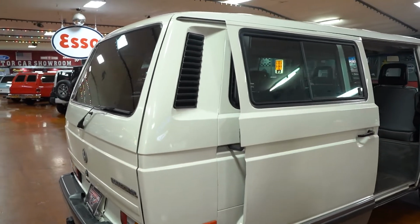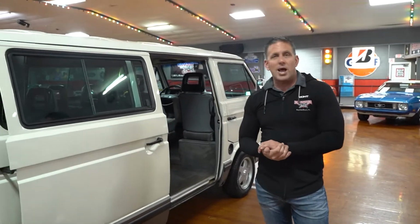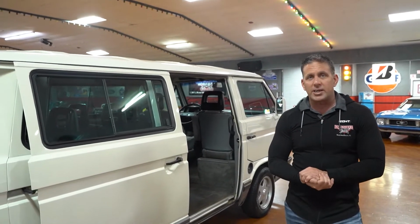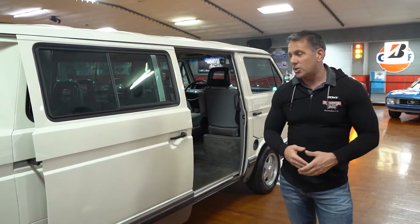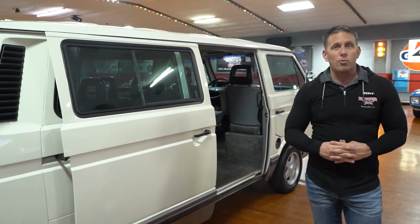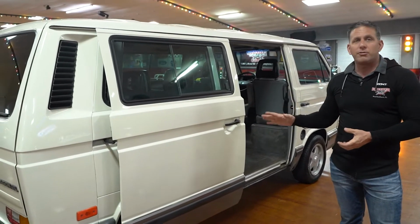Of course, the old school VW vans have always been popular. We're doing a lot with the full-size conversion vans now. The Chevy G10 vans, the Dodge B100 vans. So these vans are coming around. They really are. And you've got two things going for this.